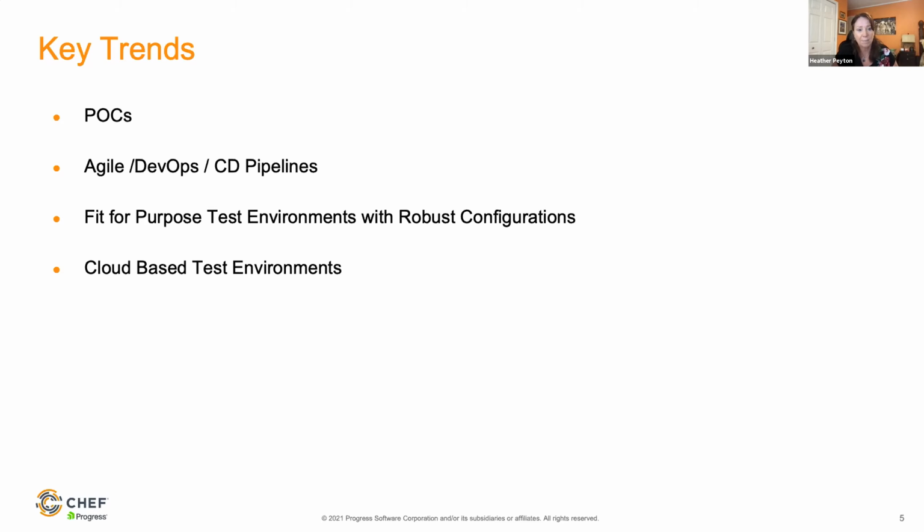Agile DevOps CD pipelines. Teams are more distributed, doing more branch development, more automated pipelines, more hourly, daily merges. The need for dev test environments just escalates with all that. Fit for purpose test environments with robust configurations. Again, this ties a lot to Agile, smaller releases more frequently. People don't need a full pre-prod stage environment. They just want to be able to run the test bed that's impacting the piece of code they're merging.